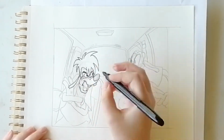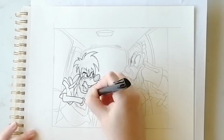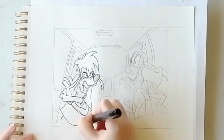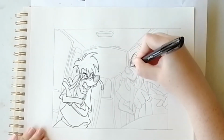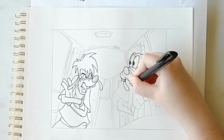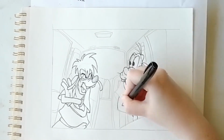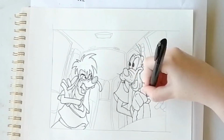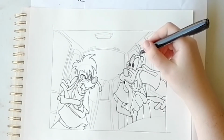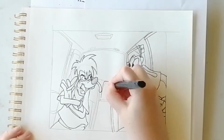Yeah, a road trip. So I did a part from when they're singing on the road, you know, on the open road. Yeah, it's so good. I'm actually pretty pleased with myself. I mean, it's not perfect, but you can obviously tell what it is. Even if you haven't seen the movie, you still know that I drew Goofy and his son Max.